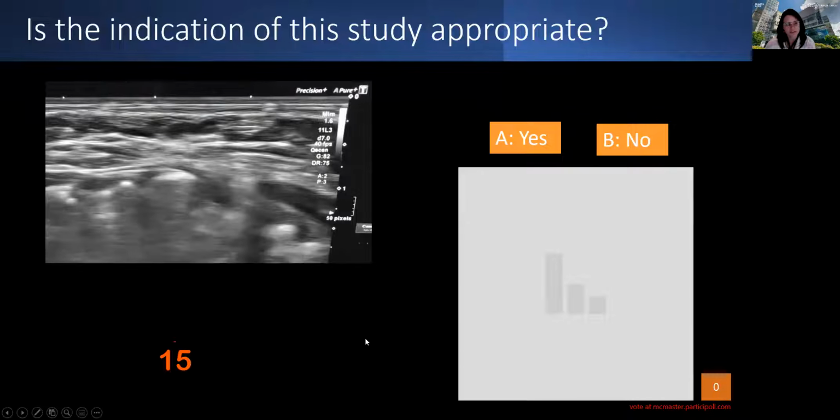So do you think this was an appropriate indication? Yes or no? Yes, 15 seconds. So the indication of ultrasound, right? Correct, yeah. Okay.